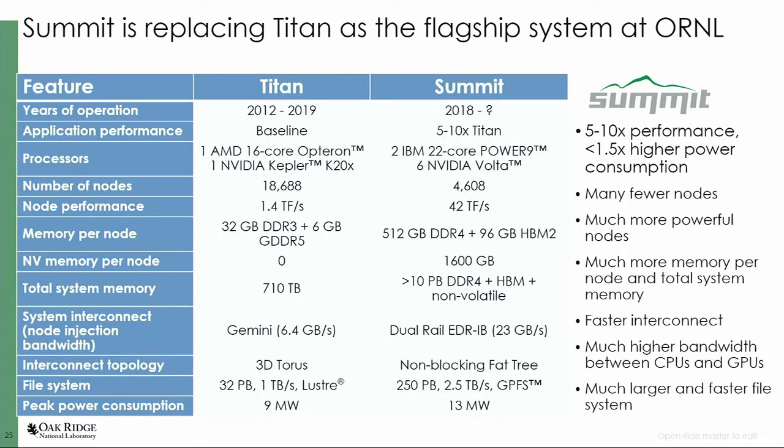This is a comparison of the new machine, Summit. Summit was announced officially in July of last year. It's a similar architecture, a collection of CPUs. Each node has CPUs and GPUs. But now we have these two 22-core Power 9 IBM processors combined with these six Volta GPUs. So you can see that the node count is much smaller, but each node is much more powerful.